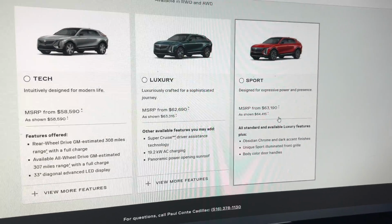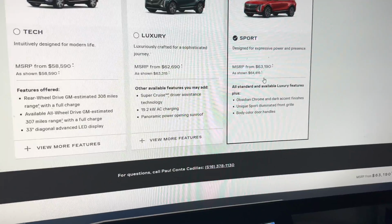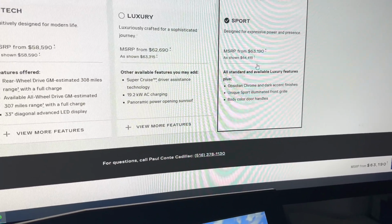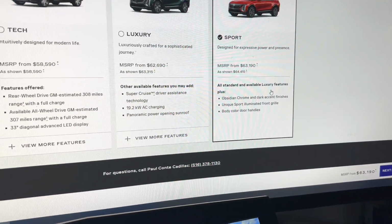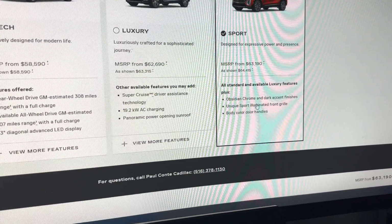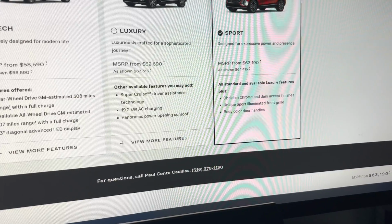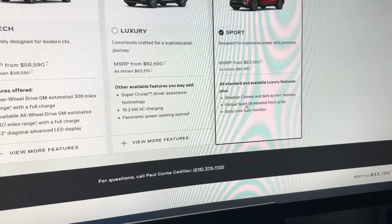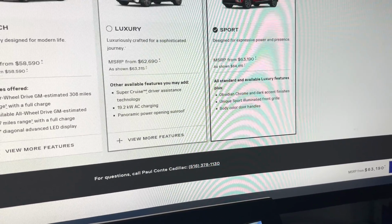So anyway, this is my build. So here we go. Sport. I want the sport version. Now, here's the thing. If you get the luxury version, it's a little bit cheaper. It's like only $1,000 cheaper. But here, when you get the sport version, they have 3 trims for the sport version. So what they're saying is the sport version comes with obsidian, chrome, dark accents. So what they've done is they kind of black out some of the chrome stuff with a darker color. Unique sport illuminated front grille. So this has a slightly more unique grille than this one.